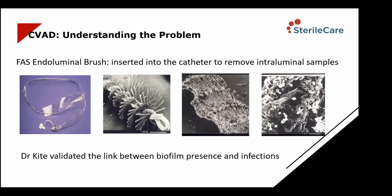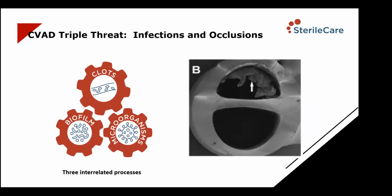We have since learned that biofilm is a source of 80% of CVAD infections. What we also learned is that there's a link between infections and occlusions caused by what we call the triple threat. It is 3 interrelated processes caused by clots, bacteria, and biofilm. Biofilm being the forgotten or misunderstood piece, which is why we have Lori speaking on it today. As you can visually see, the buildup of biofilm and clots puts a CVAD at risk for complications of occlusions and infections.